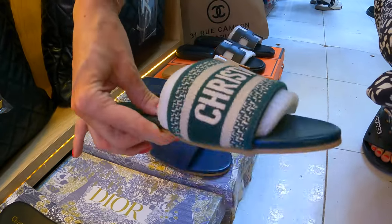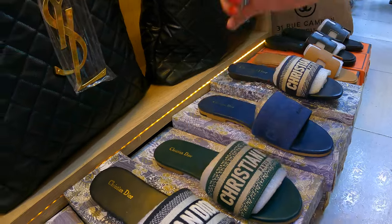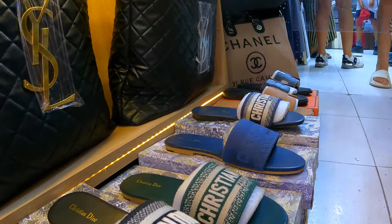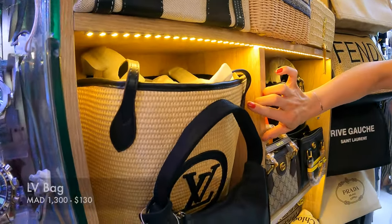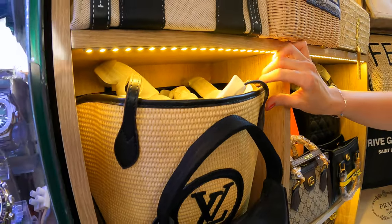Yeah. It looks the same. Yeah. Same as the original, yes. Same. It's nice. Oh, how much is that bucket bag? 1,300 dirham, yes. 1,300. Okay.